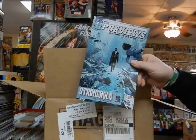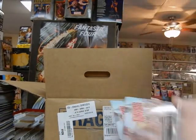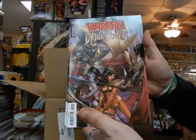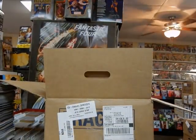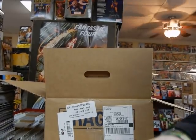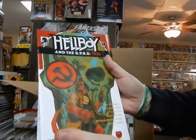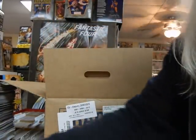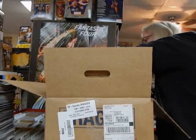There's my previews customer order form. Let's see, we got Vampirella and Dejah Thoris. This is cover A. Got Hellboy and the BPRD, issue 1, 1956. Put these back in that box now. Crack open this other side.